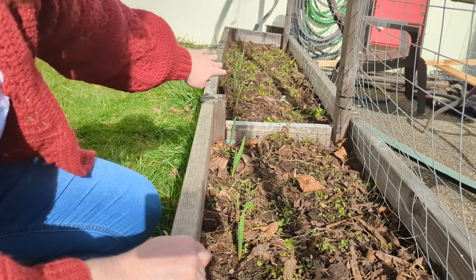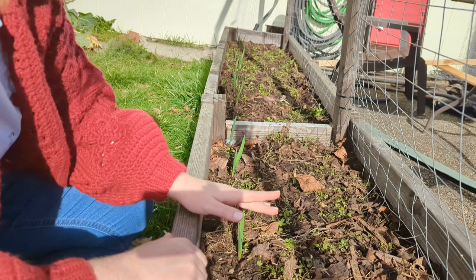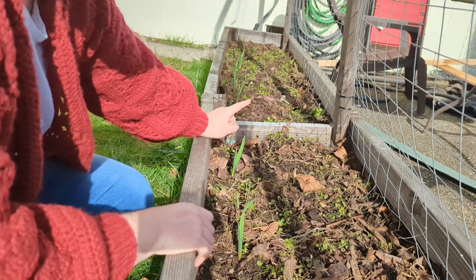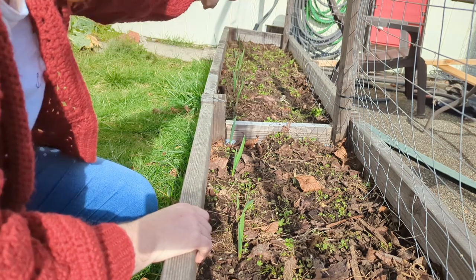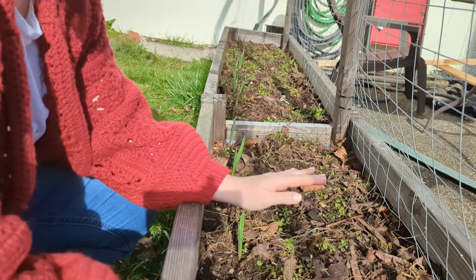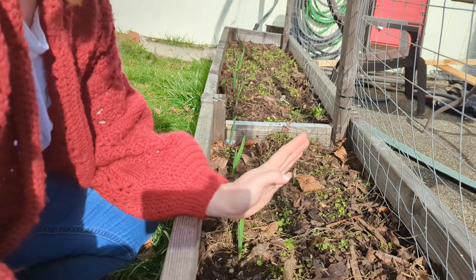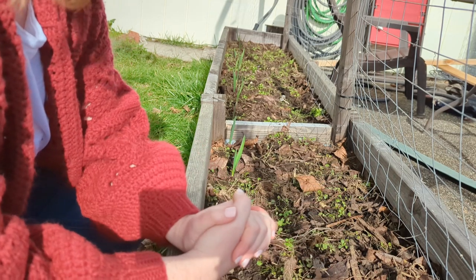So the garlic's doing great in the bed over here. I've got two side-by-side beds here. Up by the trellis, I planted snow pea seeds. And so I'm going to just grow them in that bed over there. And then I'm going to leave this bed for just cucumbers. I want tons of cucumbers. That's my plan. So we'll see.